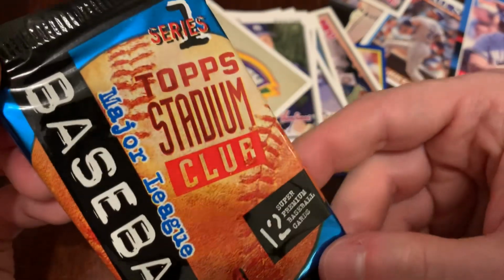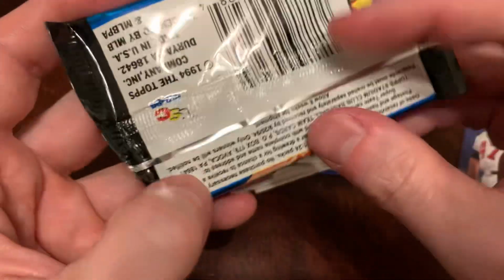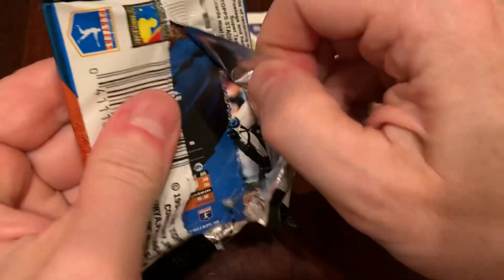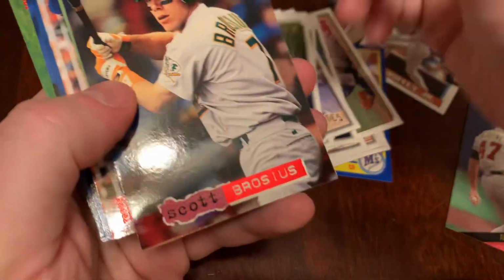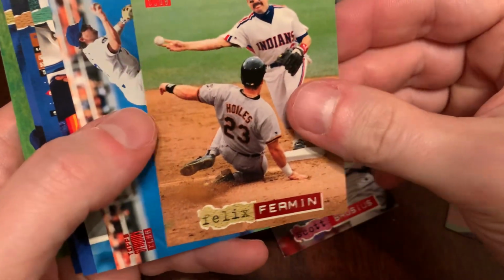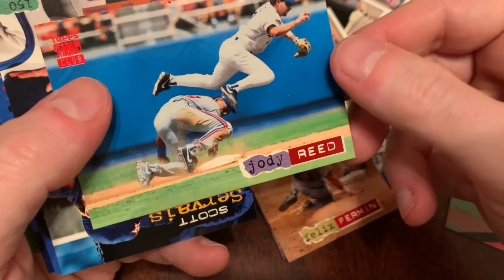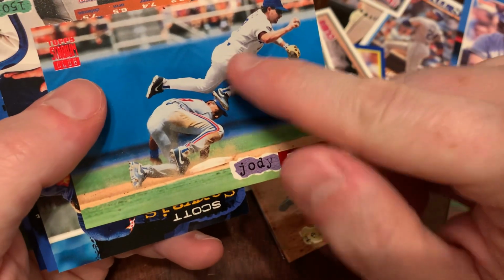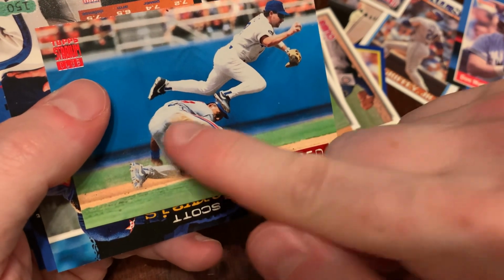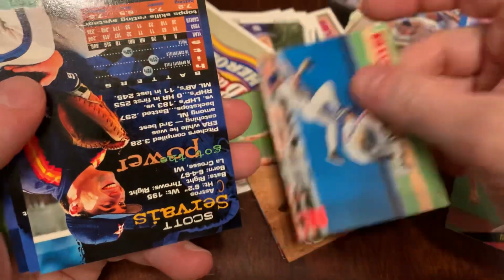On to 1994 Stadium Club Series 1. We've got a rainbow foil insert card in this pack. That's really the big chase card for 1994 Stadium Club. There's some members only things, maybe a first day issue, some things like that. Scott Brosius, Felix Fermin, Jody Reed. I'm pretty sure that's Jody Reed and not that, because it would be kind of an insult if this was Jody Reed's card and what they featured was his butt.